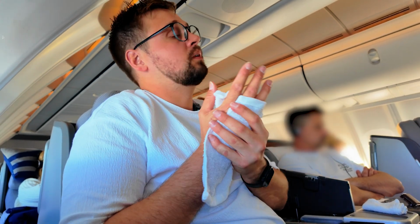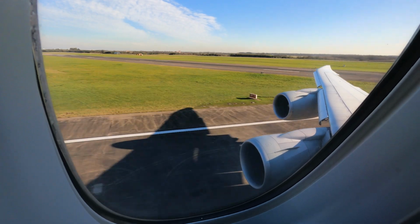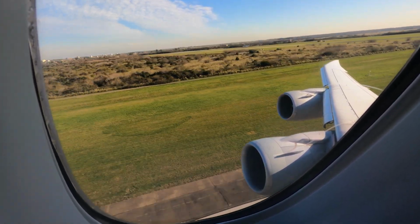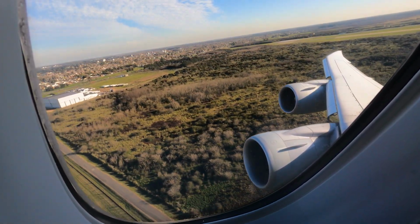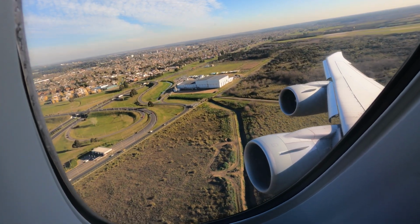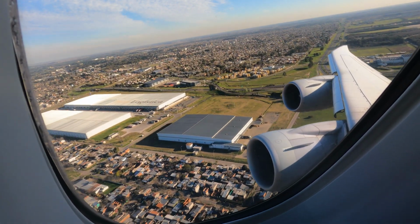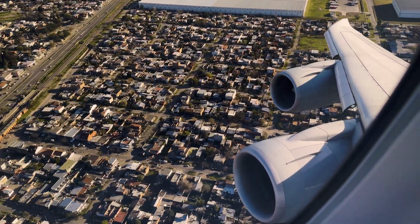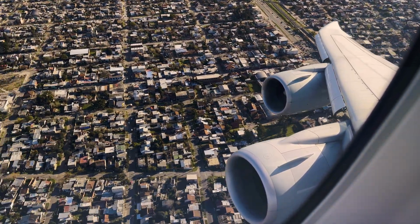Shortly after that, it was time for us to leave, and I have to say I was absolutely stoked with the view out of the window. It was a beautiful clear day taking off from Ezeiza, and I couldn't help but think how epic this plane must have looked to the people on the streets below.